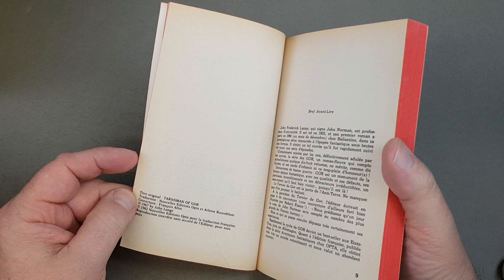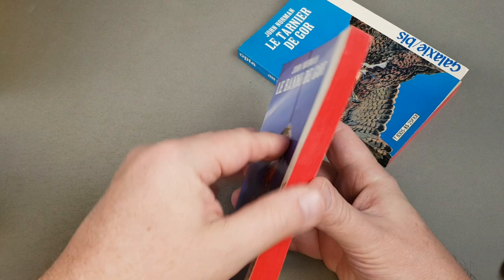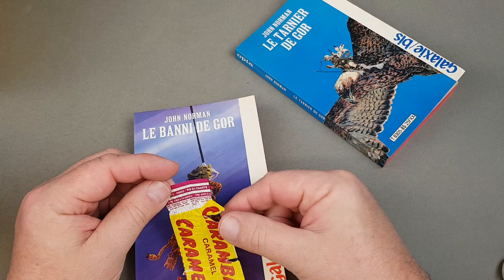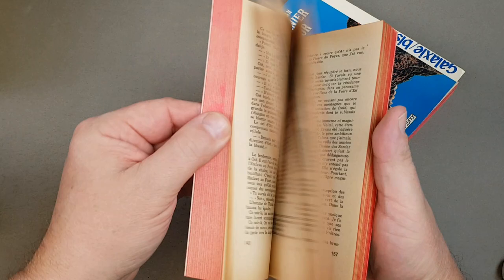1982 is when this came out. And I've got a few in this sort of Opta series here, the Bannière de Gor. So when I had the shop, I used to trade with a French shop. Look at this, Carambar. And that is a French sweet. Yeah, I used to trade with a French collector's shop called Happy Collector in Compiègne, in France.